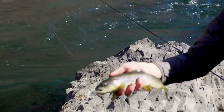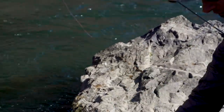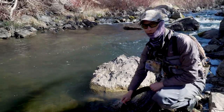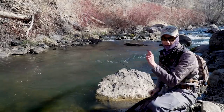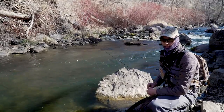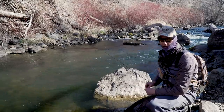Another nice, you know, they're not terribly big so far, but a little 10 inch brown or so. Good way to start the day. And we already did see our first baetis, so hopefully that is a harbinger of good things to come.